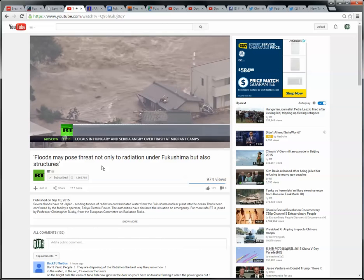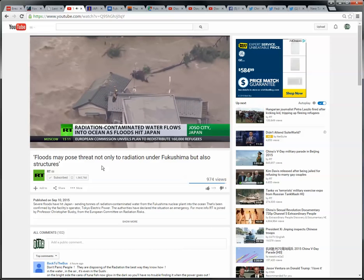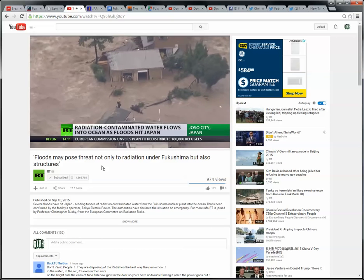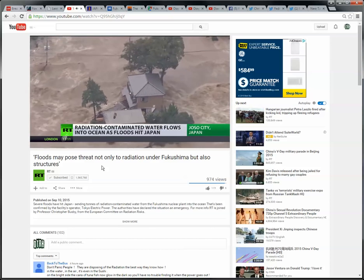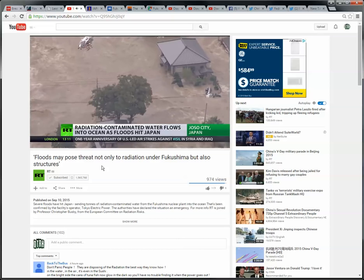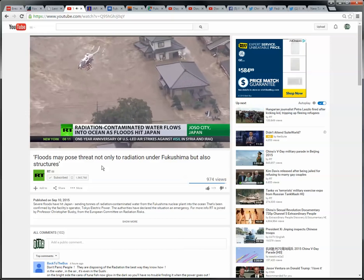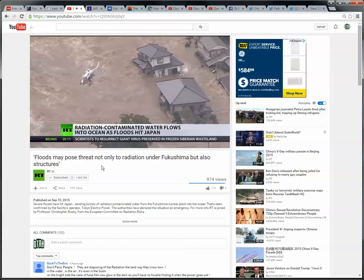Authorities have declared the situation an emergency. Entire neighbourhoods were submerged in water after rivers burst their banks. Around 90,000 people have been moved to safety. Professor Christopher Busby, who's the scientific secretary of the European Committee on Radiation Risks, says that there could be serious radiation-related consequences if the situation is not handled properly.